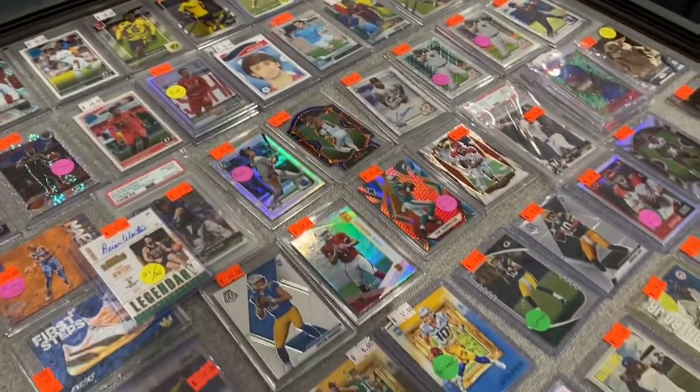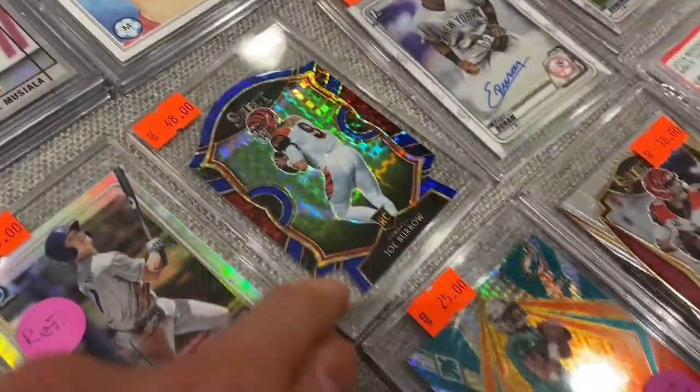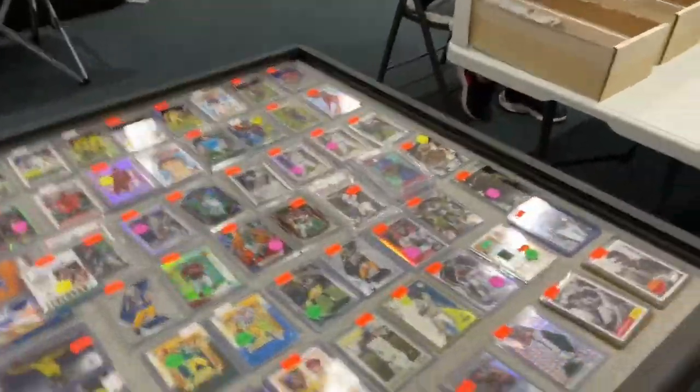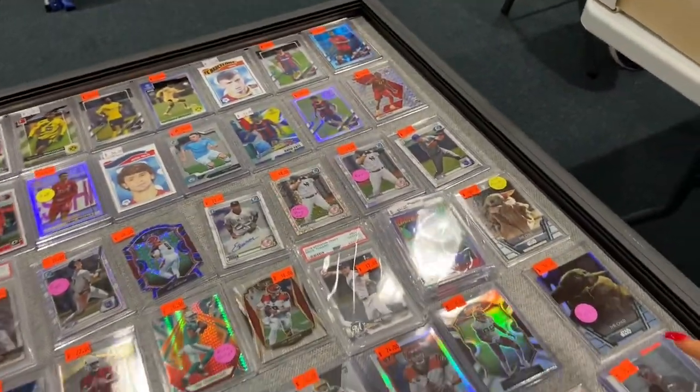In particular, this Joe Burrow right here. And I don't really even like die cuts like that, but I just thought that was a pretty sweet looking card. Given the fact that it is a die cut, it's got to be pretty special to catch my eye.